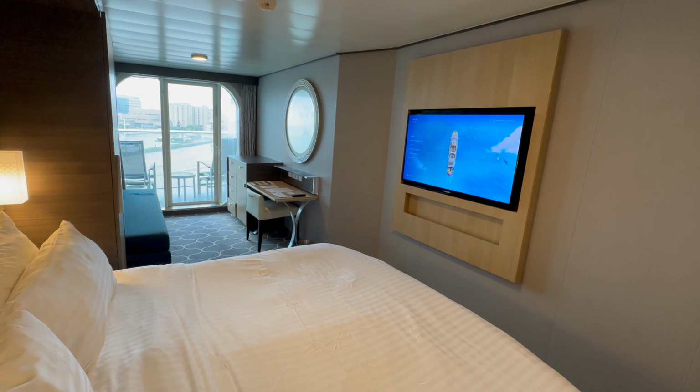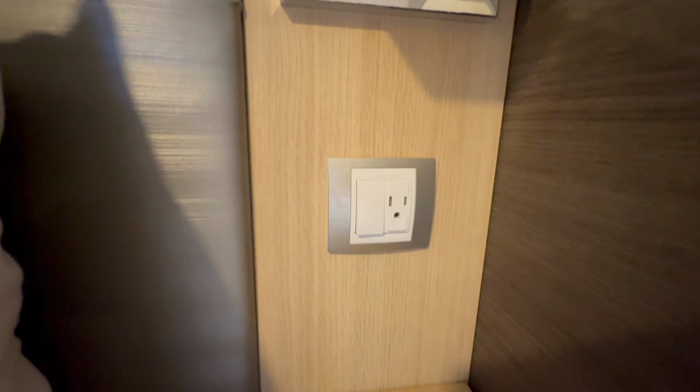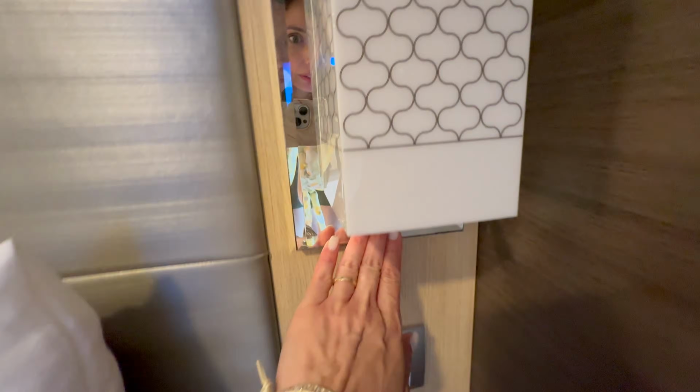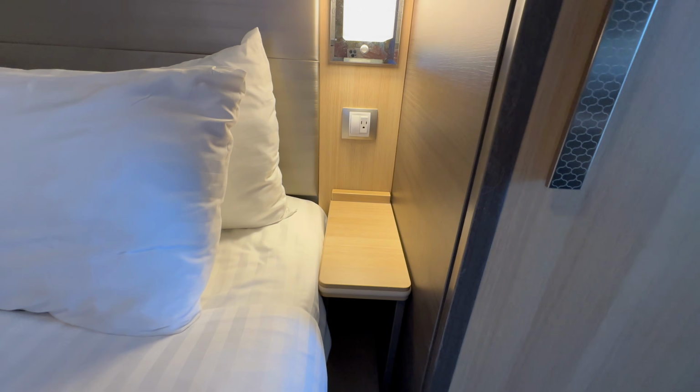At the end of the bed is a large TV. Beneath it is a long storage cubby to store smaller items. So on this side of the bed, it does have an outlet and a light switch for the main cabin, as well as the same sconce as the other side.